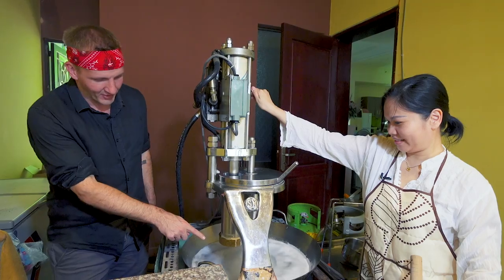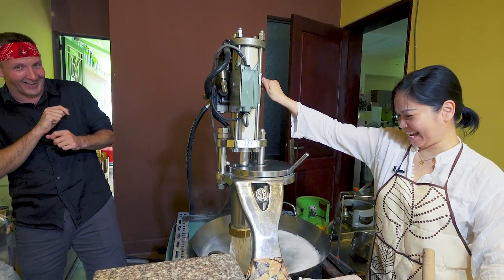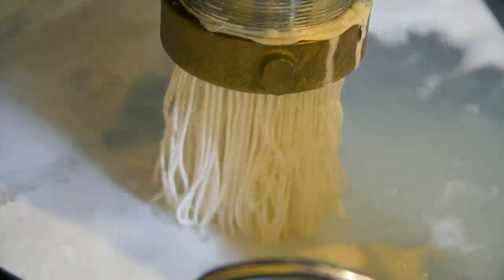Up here, and it's gonna come right out the bottom. Oh! That freaked me out. Whoa, that's so fast! I thought I was gonna die for a second.